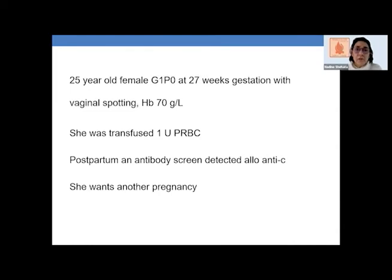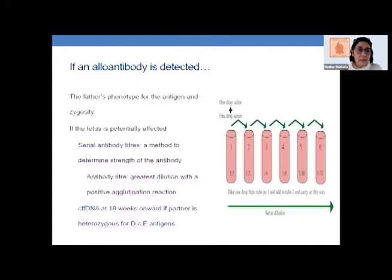Okay, so back to that case scenario. She was 25 years old. She was 27 weeks gestation. She had vaginal spotting and her hemoglobin was 70. She was transfused 1 unit of red cells, and postpartum she had an antibody screen, and unfortunately she's developed an allo-anti-C. She now wants another pregnancy.